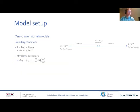So boundary conditions, it was pretty simple. We just applied a small potential across the whole domain. So we had 0.1 volts at one end and just ground at the other one. And we had fixed concentrations of the H+, the Pb2+, and the methane sulfonate counter ion there. The other boundary condition, I'm going to explain again in a bit more detail in the next couple of slides, is what we call the Donnan potentials.